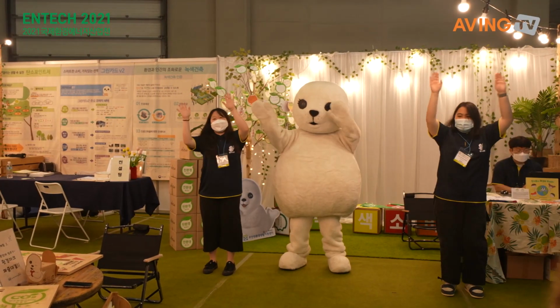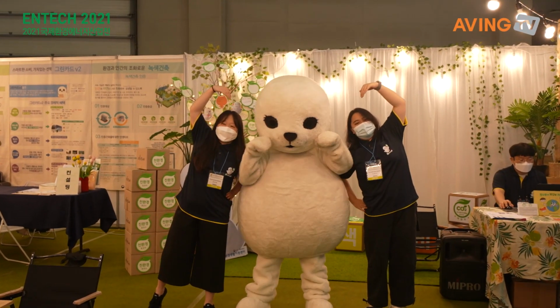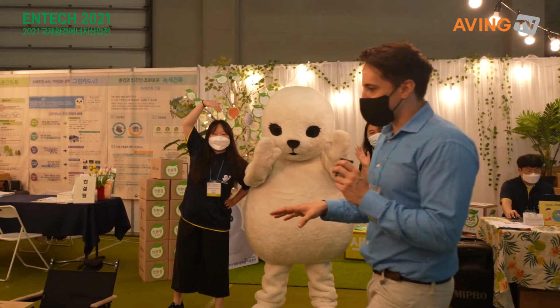Oh, this is the mascot for the green. So this is cute because there's, I can't see it now, but there are kids here. There's really cool things going on over here.